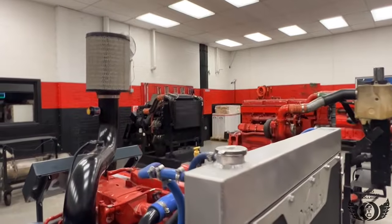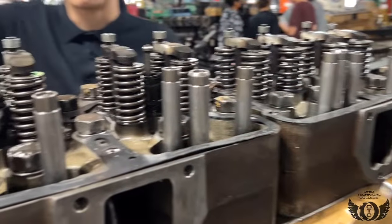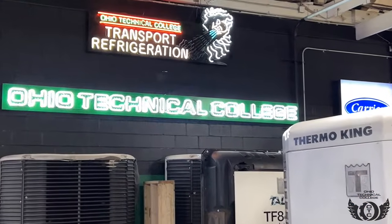18-wheelers own the road. American business is still powered by diesel engines. Here at Ohio Technical College, you'll learn about the entire framework of a diesel engine, from electronic diagnostics, fuel injection, preventative maintenance, engine inspection, along with HVAC, transport, refrigeration.